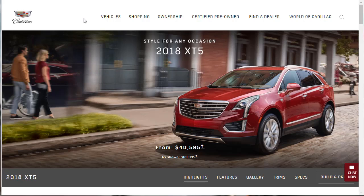On this episode of Build Your Own, we're going to take a good look at the 2018 Cadillac XT5. It's their SUV. They're coming out with a new one, but it's not out yet. It's called the XT4. I just looked. They have it up on the site, but you can't build it yet.